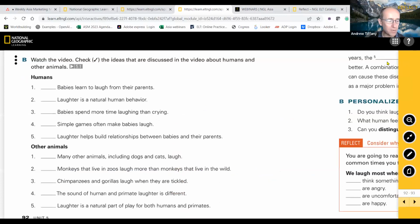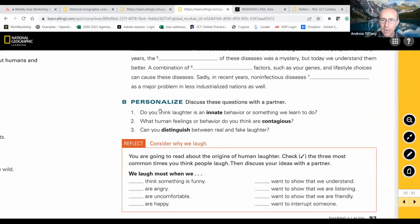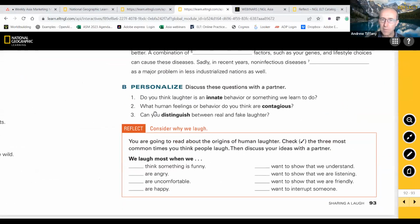Now, let's jump across. We're going to look at a different activity. There's a couple of questions here, and I want you to think about these for a moment. Do you think that laughter is an innate behavior or something we learn to do? So number one, is it innate or is laughter learned? Which one do you think? Janine thinks it's innate. I think they mentioned that in the video, didn't they?